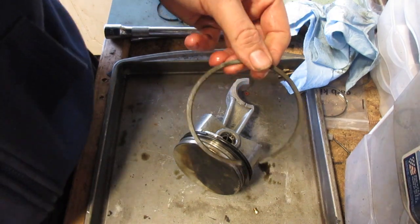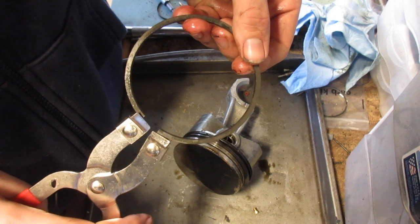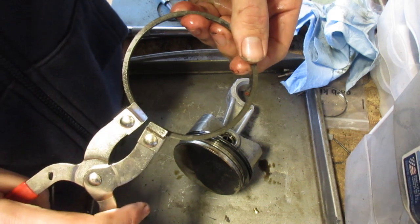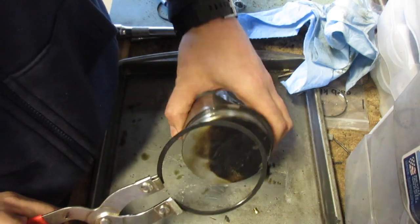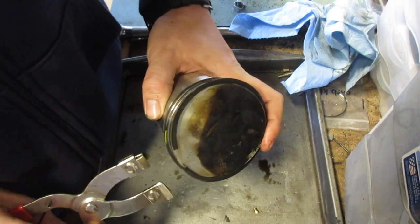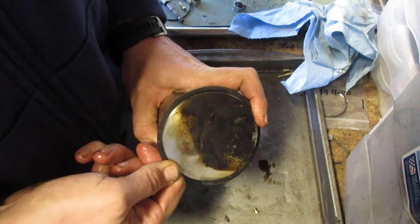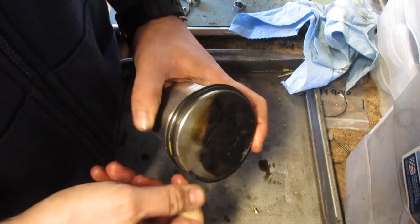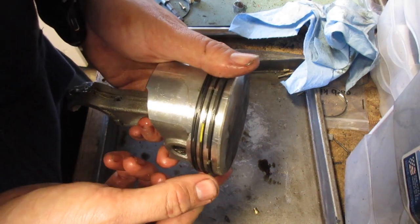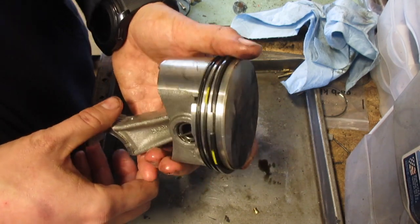Let's try the pliers. I need to get a better pair of pliers. Yeah, definitely need to get a better pair of pliers. There we go. Okay, we have our notches, our grooves are in the right place. And clean it.